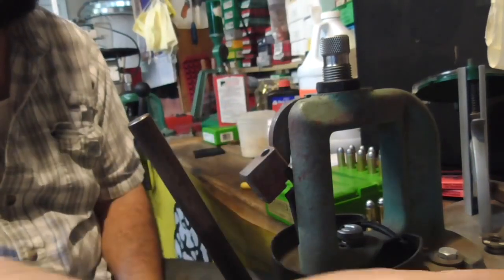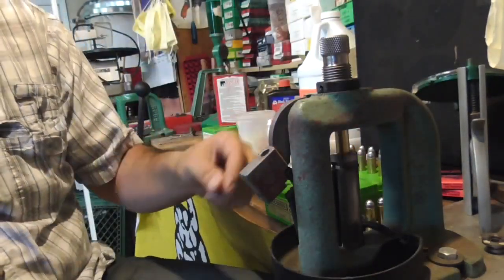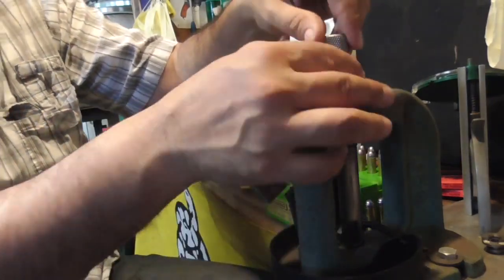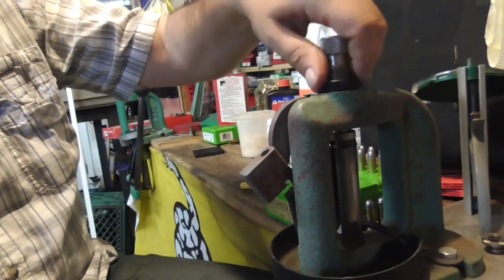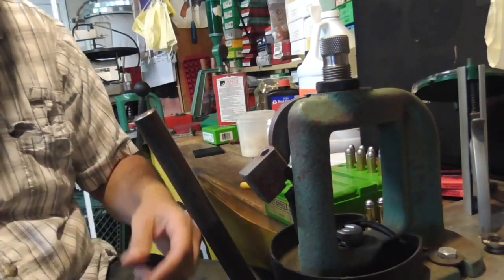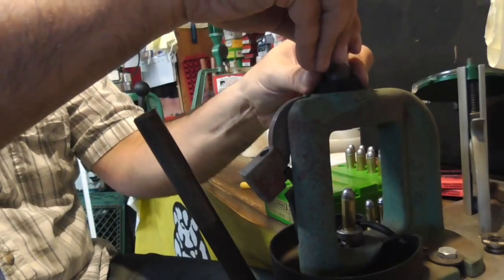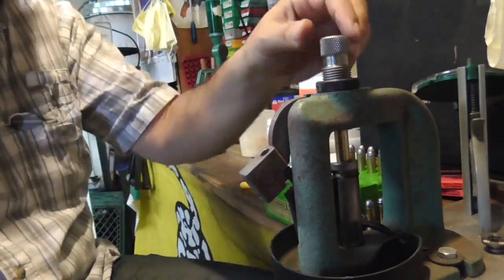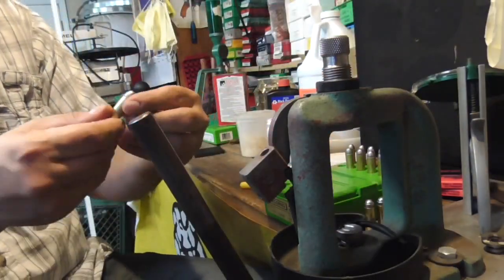Now, remove your seater stem and crimp your rounds. Make sure you put just enough to make the roll crimp and not damage your bullet. I've seen bullets get over crimped that when you try to pop them out of the case, they crack in two. So remember, less is more here. I prefer to do this in two separate steps so there's no mashing of your projectile.